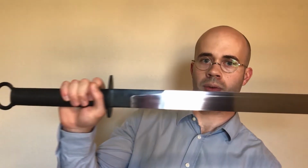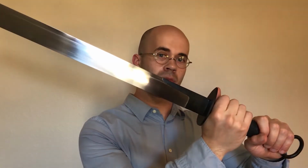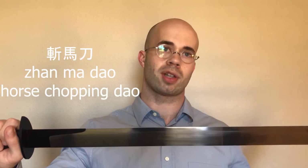What happened to this earlier blade type that's just a heavy cutter? It did not actually go away. It still existed. What happened was it mostly became a two-handed use weapon. Now this one is actually a single-handed sword, right? But during the time of the Song dynasty, they also had two-handed versions, which people sometimes refer to as Jianma or horse chopping swords.